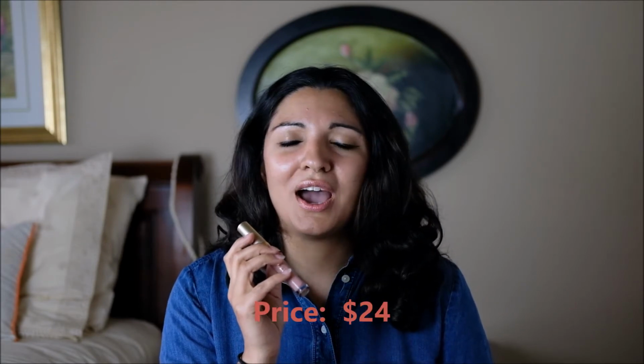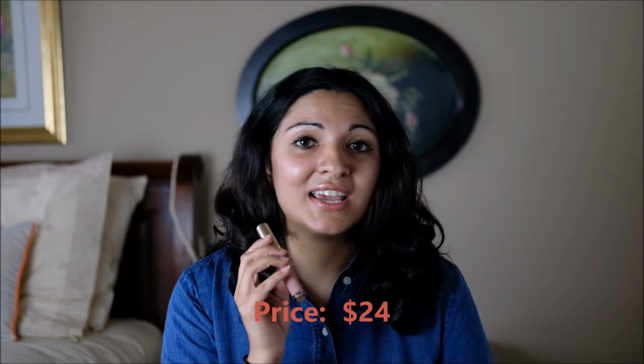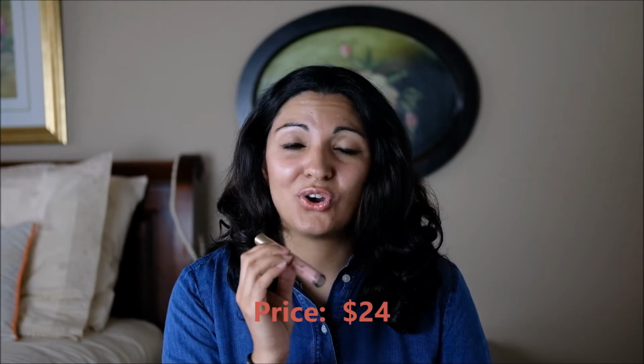However, I feel like this is such a drying formula. My lips are peeling by the end of the day, and I feel like if I don't put lip balm over it, then my lips feel terrible. I just can't deal with it. It's that drying of a formula. And when you do put lip balm on it or over it, you're gonna mess up how long lasting it is. So that is a big flaw that I see with the Stila liquid lipsticks.